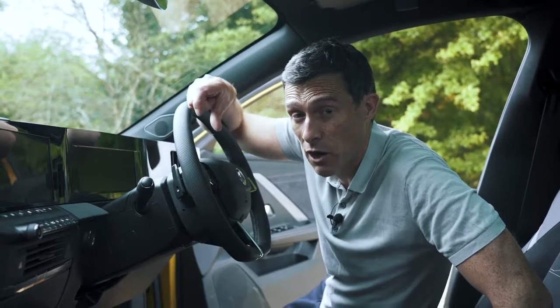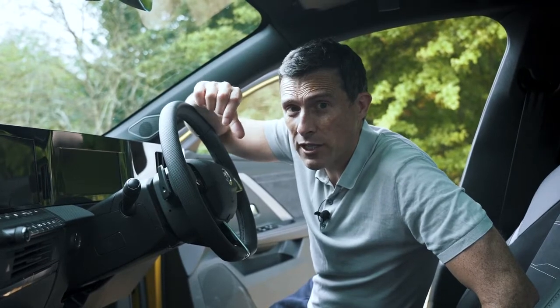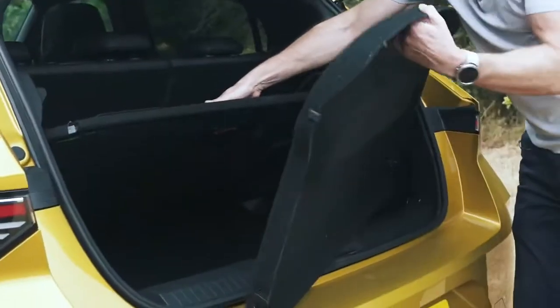Really takes the strain out of long distance drives. That works on the manual car, something Porsche doesn't manage to do for its manual cars. However, if you have the automatic version, then you also get traffic jam assist, so it'll shuffle you along in traffic. Brilliant.